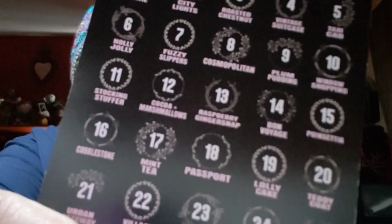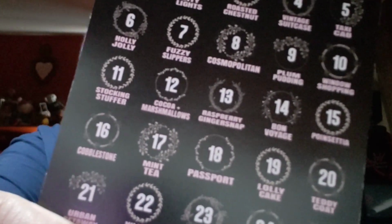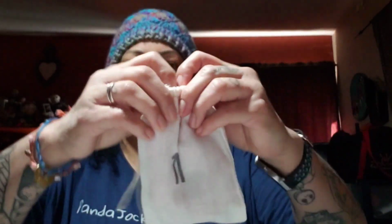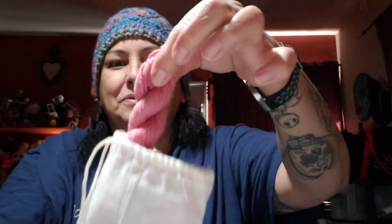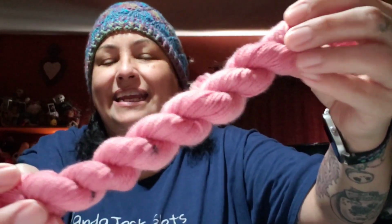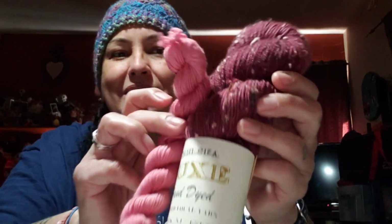So, Chelsea Yarns Adventure Pack 2021 Advent Calendar. Day 11. Stocking stuffer. Ooh. Pretty. This kind of matches. It would go well with my cranberry cream pie from yesterday. Very similar. It's a lot lighter.